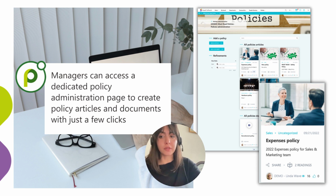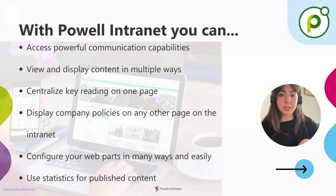An added value of the policy administration page is the ability to track how the shared content is consumed. The readings icon visible on policy articles and documents shows a list of employees who have read the content. Powell Intranet has powerful communication capabilities that provide intranet administrators with multiple ways to view and display content.